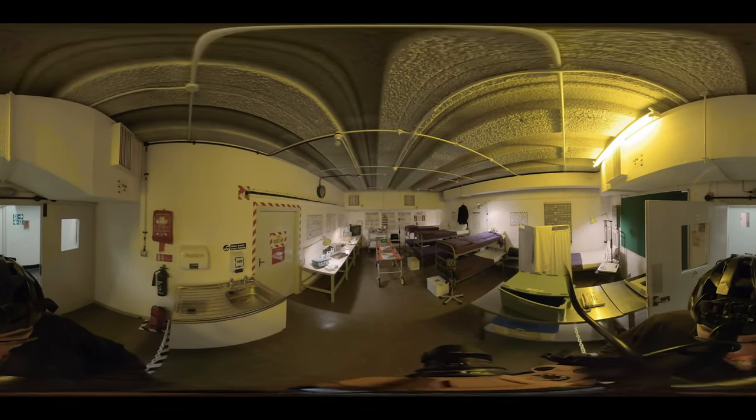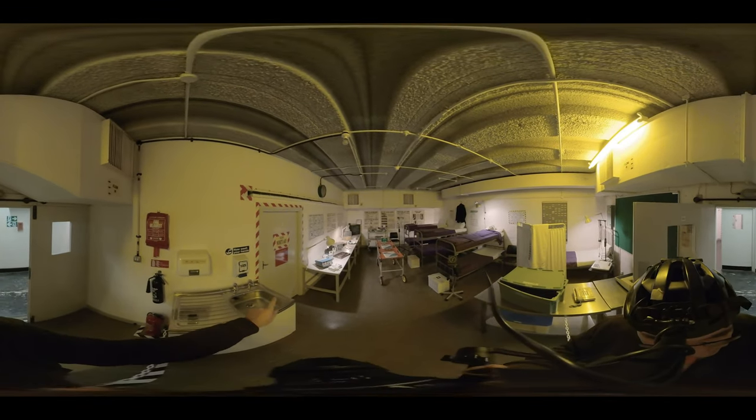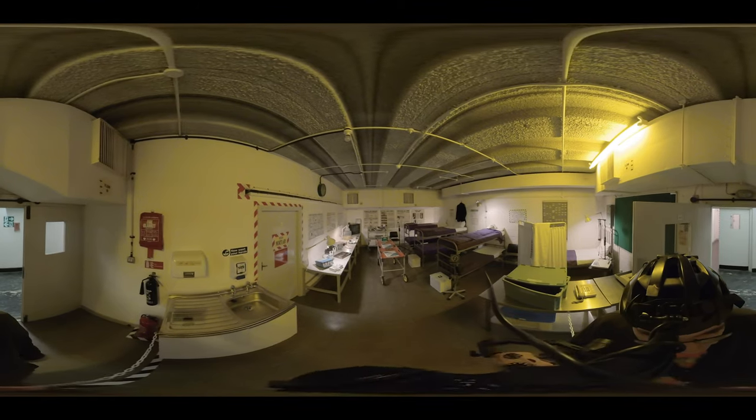So yeah, this is where you would be getting patched up and mortuary for when you smelt one of Jordan's farts. Yeah, that's where they put you.